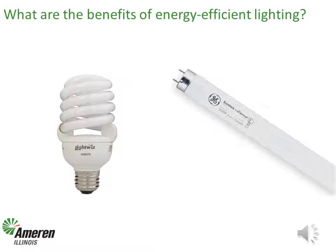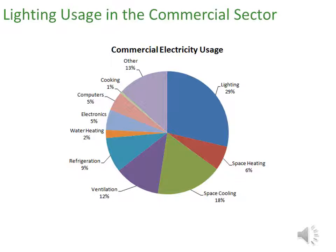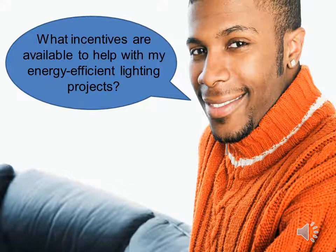One benefit of energy-efficient lighting is that it can save you money. Nationally, lighting is the biggest user of electricity at 29% of the total electricity use for the commercial sector, including industrial. Other benefits of energy-efficient lighting include increased productivity, cosmetic and sales improvements, and increased safety for exterior lighting and exits. Next, we'll discuss more energy-efficient lighting options. What incentives are available to help with energy-efficient lighting projects?